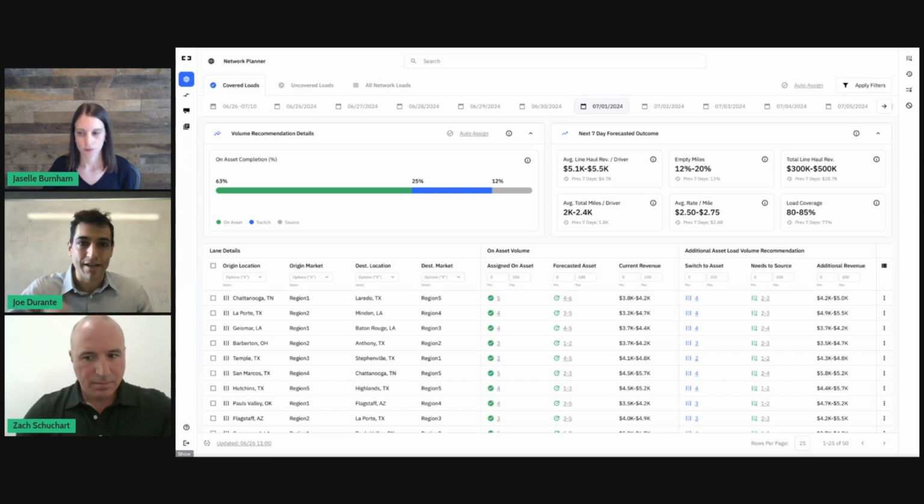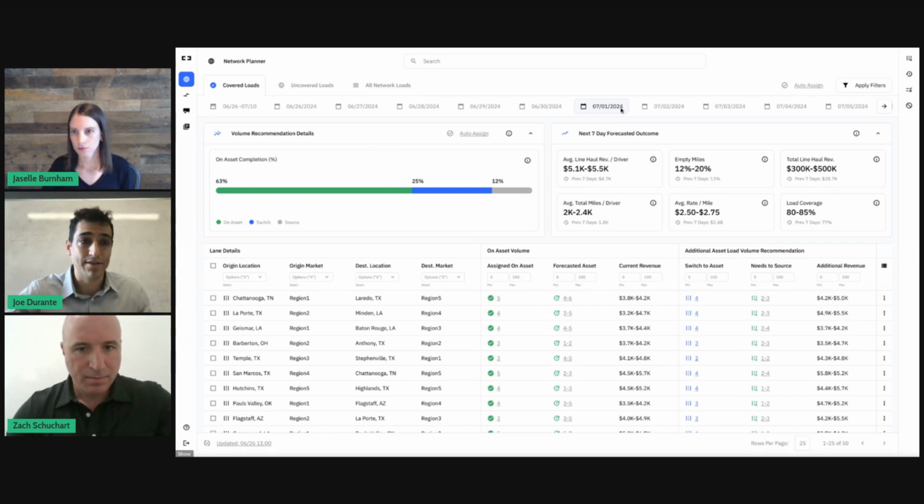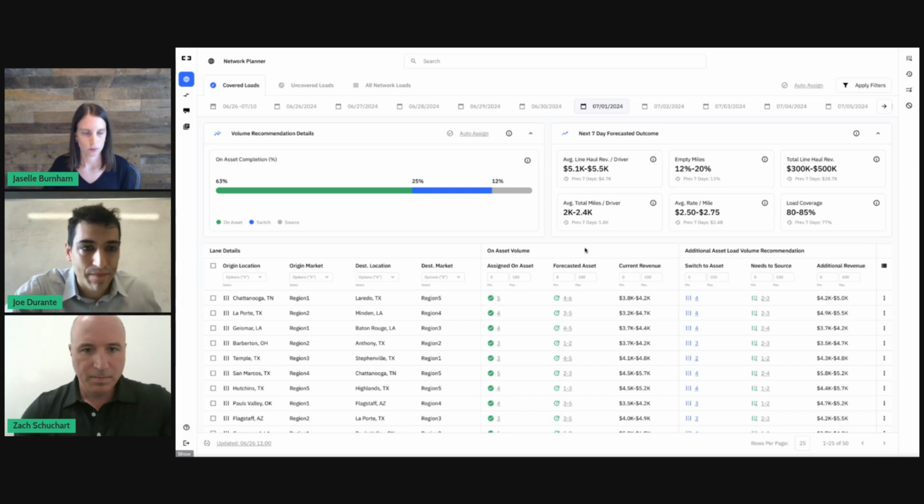Starting over. If I can point you to that top tab, you can see we're on 07/01/2024. So this is, what's this, next Monday? Next Monday, this is what we're recommending to do to start proactively building your network in the absence of all the freight that will be there. And according to this hypothetical carrier profile, if I could direct you to the top line item, Chattanooga to Laredo, Texas here, let's just start looking at this at a disaggregate level.